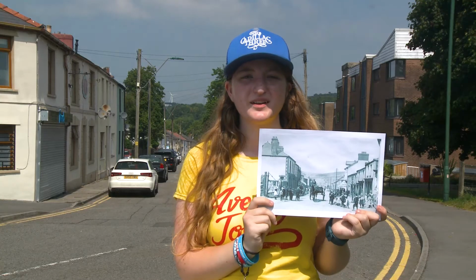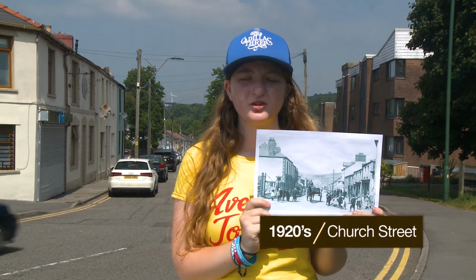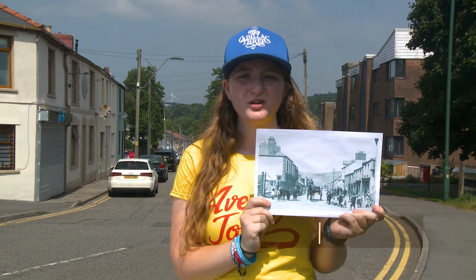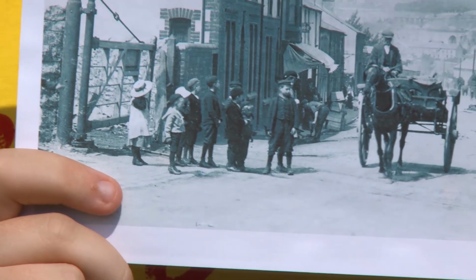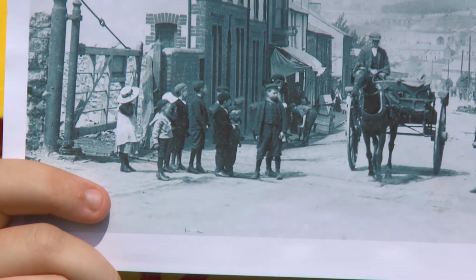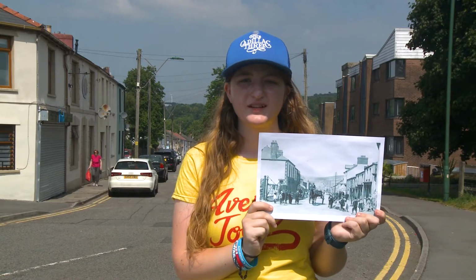This photo shows a very busy church street with lots of children gathering to watch the photographer take the photo. However, if you look closely, you can see that they are actually standing on a railway line which runs right across the street and is protected by a gate on each end. These trains would have carried limestone from the Trevil quarry to the Tredegar ironworks for the production of iron products.